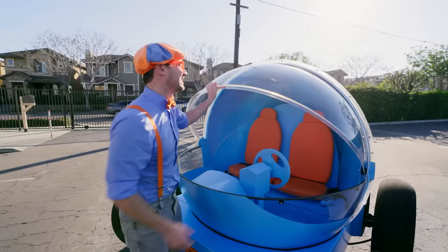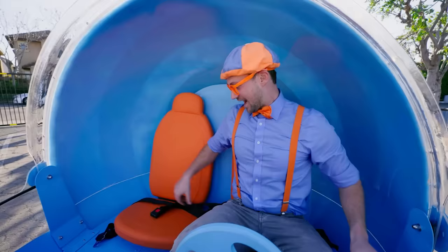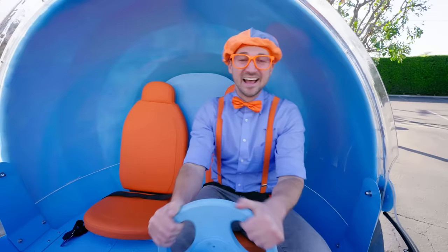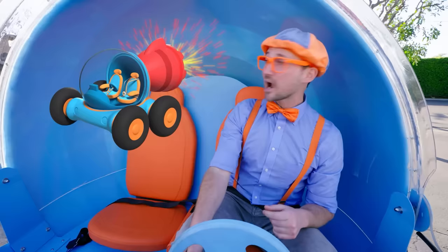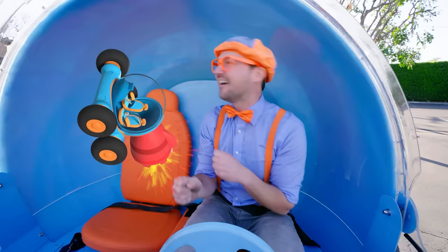All right. Whoa! And speaking of going super fast, every time I'm driving the Blippi-mobile, I make sure I buckle up. First things first, safety first. Yeah! Hey, have you seen that my Blippi-mobile has attachments? Ooh, like a rocket booster! Whoa! So cool! It allows me to go anywhere and everywhere!